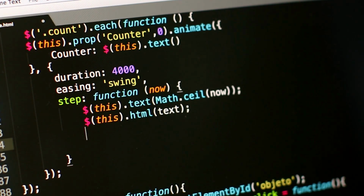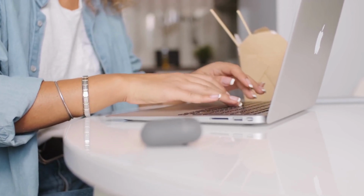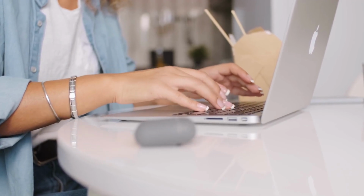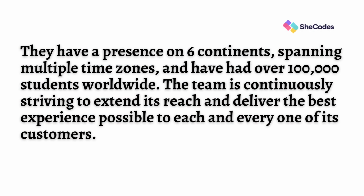The job opportunity today is with She Codes. She Codes is a platform that offers coding workshops and courses aimed at women who want to learn or improve their coding skills. Their programs cover various topics, from basic coding to advanced software development, and are available online at their platform. They have a presence on 6 continents, spanning multiple time zones, and have had over 100,000 students worldwide.